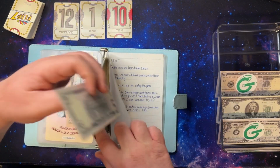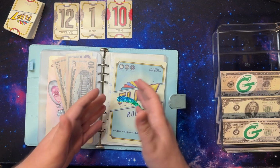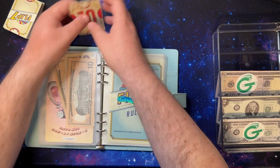And the great thing about games like this is, see, I've preserved the original instructions here. So if I ever have a game night with other people and we want to play the real game, I can do that because I've already got the cards and I've got the instructions. Okay, so that's it for Flip 7 for this week.